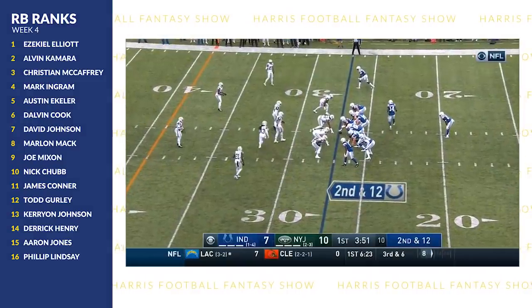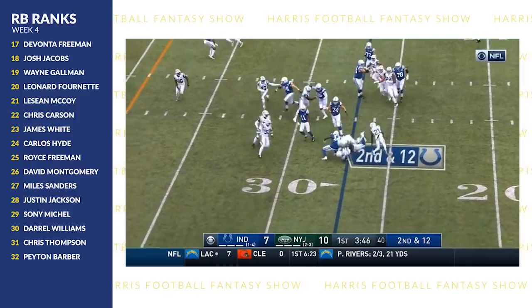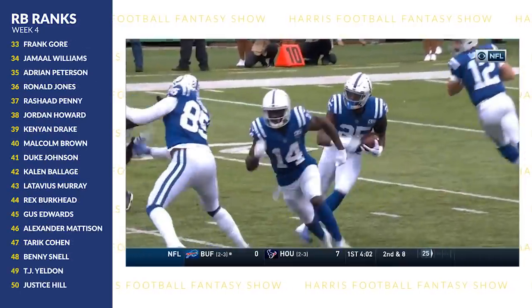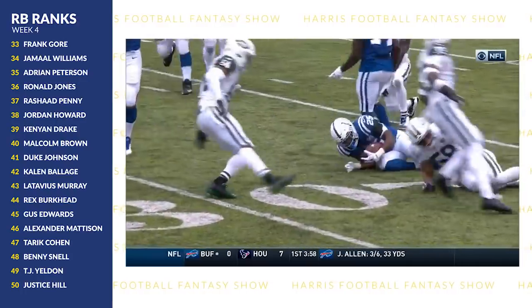But sometimes if the instinct is to always go outside, we get bottled up, and it can lead to inconsistent results. Here's a run against the Jets from last year that goes for a yard. Listen, it's easy to cherry pick a 1-yard gain and say, see, he bounces too much. But it is a good example.